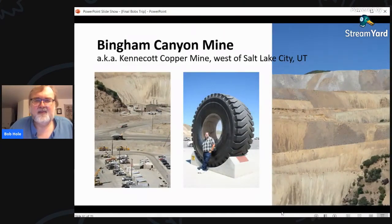West of Salt Lake City is the Bingham Canyon Mine. Locals know it as the Kennecott Copper Mine. It's recently changed its names. It's in the Oquirrh Mountains. It has been in production since 1906. It is 3/4 of a mile deep. It is 2.5 miles wide and covers 1,900 acres. If you see that truck right there, Mia 64 is standing by the wheel of that in the middle picture. You can get some idea of how big those trucks are. Those are ore trucks that are bringing the ore up.